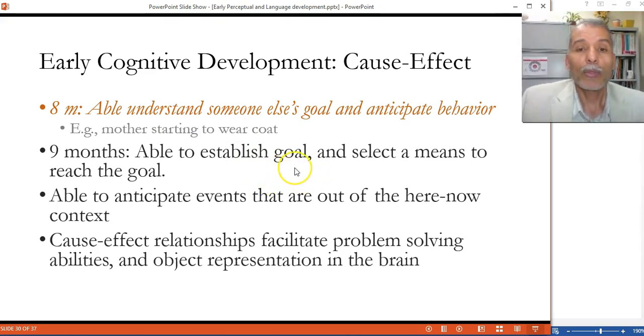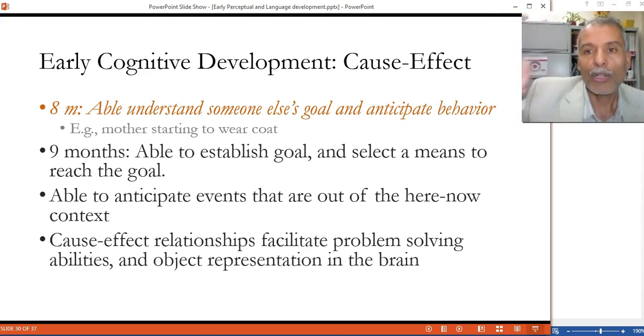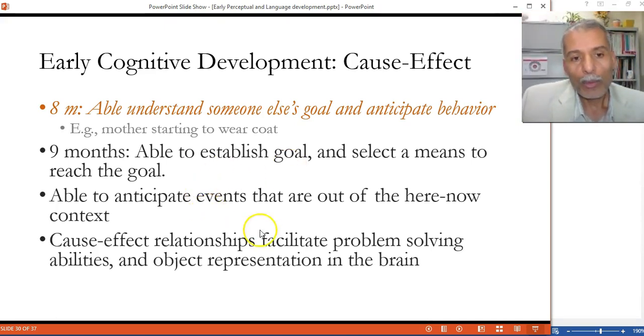By 9 months, the baby is able to establish his or her own goals now. They can select ways to reach that goal. Like if there's an apple on the counter and the baby wants to get it, the baby might try to climb on a chair or maybe go around something so that they can reach it. They are able to anticipate events that are out of the here and now. Why? Because by 8 months, they have object permanence. You can't have this if you can't imagine another place outside of where you are, and then you can imagine another time. So these are huge, huge leaps in development.